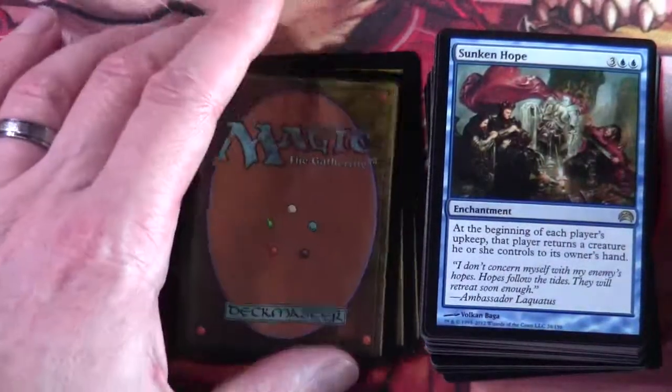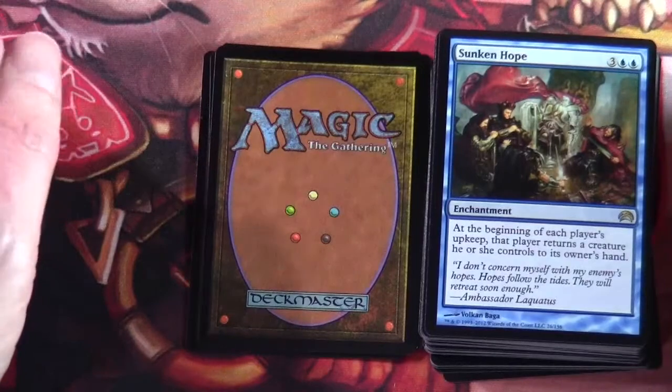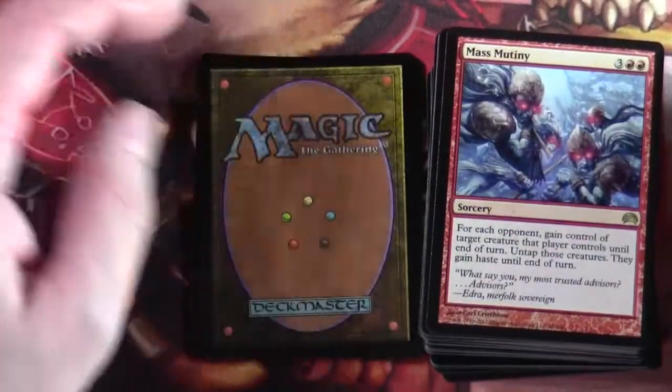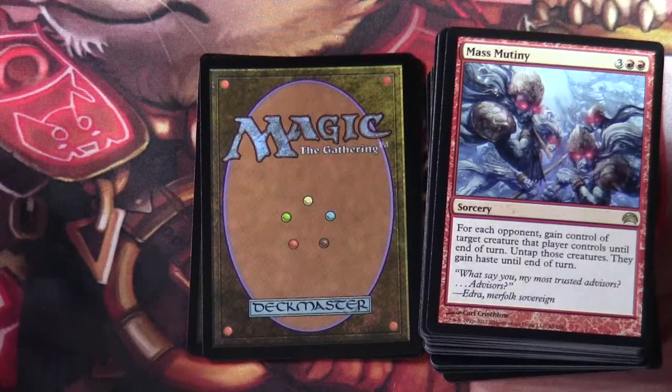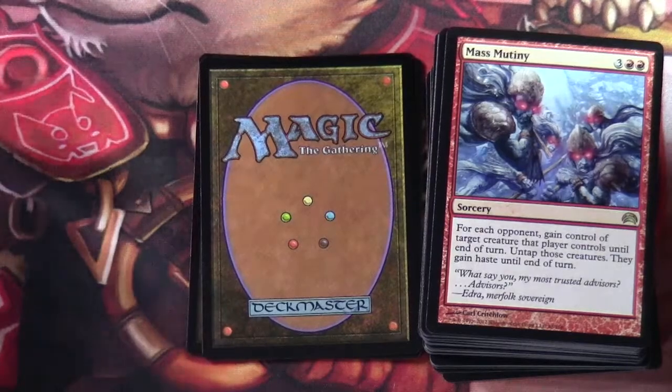Sunken Hope, 3 and 2 blue, enchantment. At the beginning of each player's upkeep, that player returns a creature he or she controls to its owner's hand. Mass Mutiny, 3 and 2 red, sorcery. For each opponent, gain control of target creature that player controls until end of turn. Untap those creatures, they gain haste until end of turn.